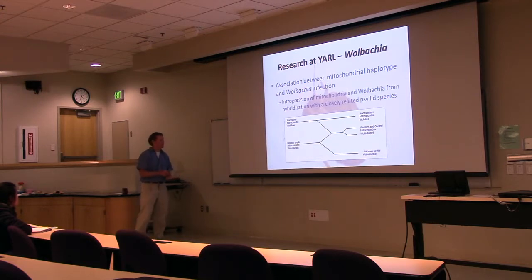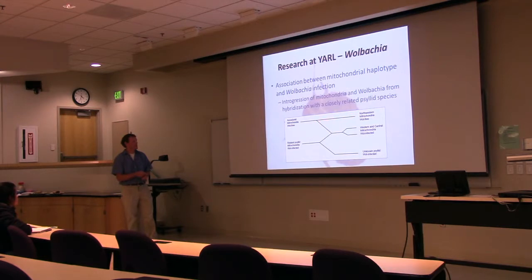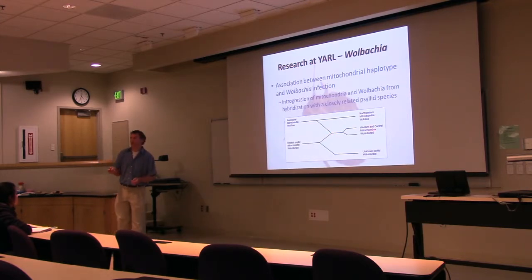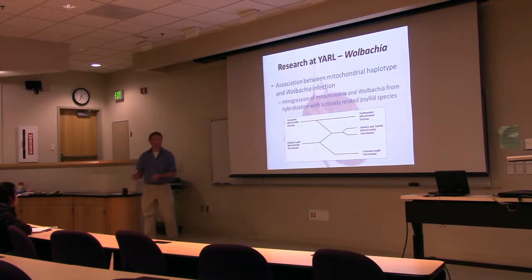So in this scenario, there would be an ancestral mitochondrial haplotype, Wolbachia free, probably pretty close to the northwestern haplotype. At some point, males from this haplotype mated with a closely related psyllid haplotype with a different mitochondrial sequence that happened to be infected with Wolbachia. And then those offspring gave rise to the western and central mitochondrial haplotypes that are infected with Wolbachia.